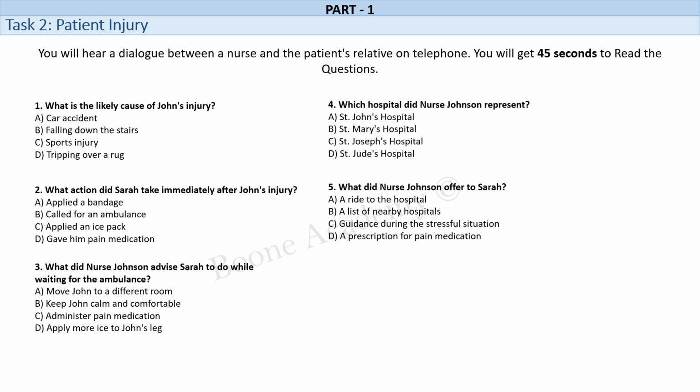There's some swelling and bruising. I'm sorry to hear that. Have you been able to provide any first aid? Yes, I've applied an ice pack to reduce the swelling, but he's still in a lot of pain. Okay, Sarah. It's important we get him the help he needs. Can you tell me if there's any obvious deformity or bleeding? No, thankfully no bleeding, but his leg looks pretty swollen, and he's unable to put any weight on it.